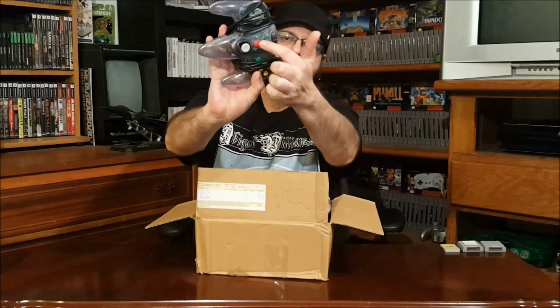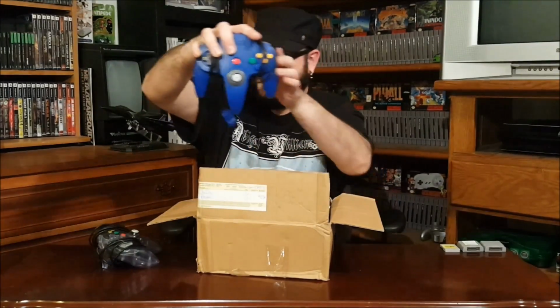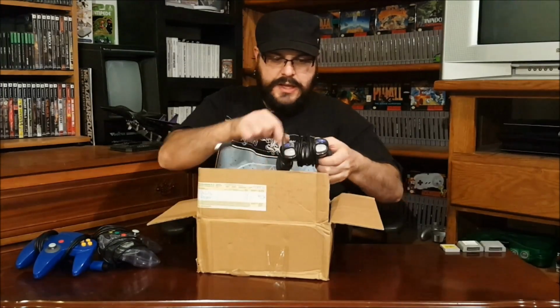the first one came with 2 N64 controllers. One was off-brand, and it's missing its little logo thing right there, but no big deal. And then the other one that came with it was this blue one, and the sticks are nice and tight, so that's pretty cool. And then it also came with the GameCube controllers, one of which is a GameStop controller, which is actually really cool.